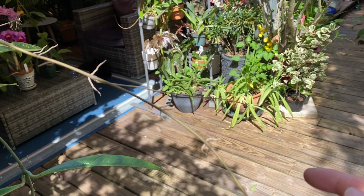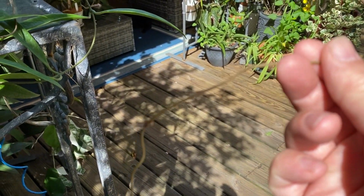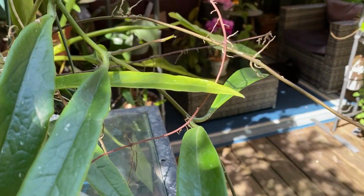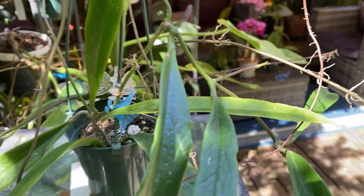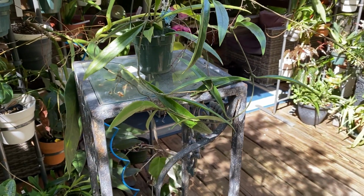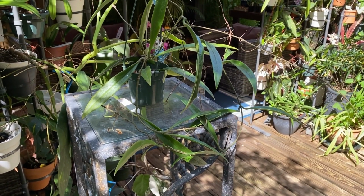And on this long vine, I noticed that it has another peduncle forming, and it has really nice new growth over there. So I'm really liking this Hoya right now, and I cannot wait for it to be blooming, and I'll share with you guys for sure.